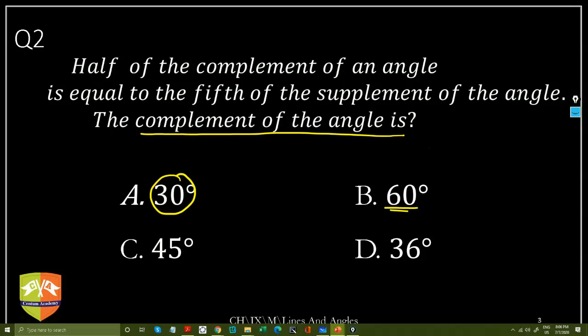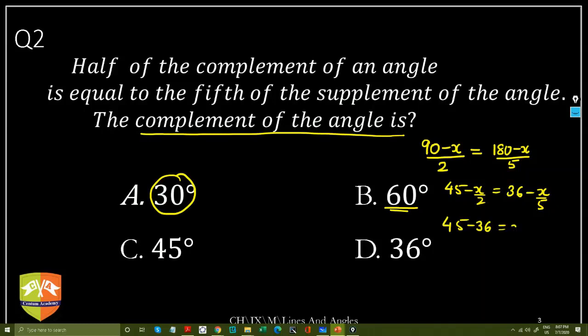And it was very simple to solve. Half of the complement of an angle, that means if x is the angle, 90 minus x is the complement, 90 minus x by 2 is equal to one fifth of the supplement. So 180 minus x is the supplement and divide by 5. So it was plain and simple linear equation, but I knew that you will not read the question properly and you will fall for a trap. So 45 minus x by 2 is equal to 36 minus x by 5. So hence 45 minus 36 is x by 2 minus x upon 5.